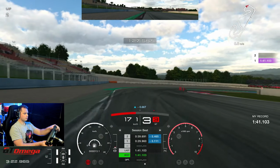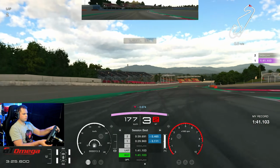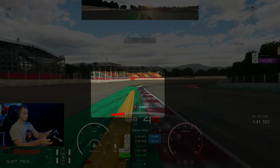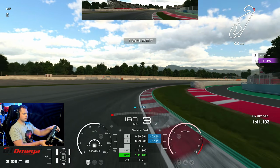I have to say about this one, I tap the brakes. I don't think you even need to touch the brakes. You just have to use more of that track on the right. That was my bad. Not braking, just a little lift and using a lot more of the track. As well as that curb, you can use a bit more curb here.